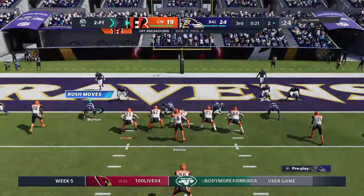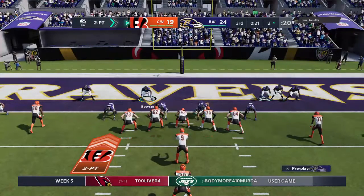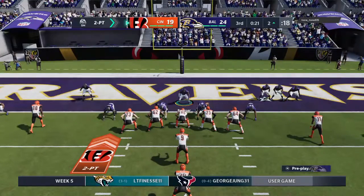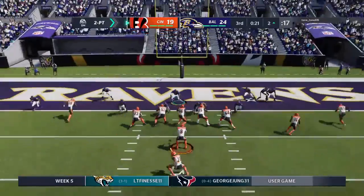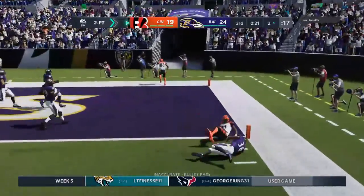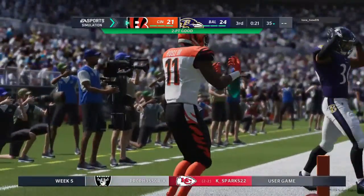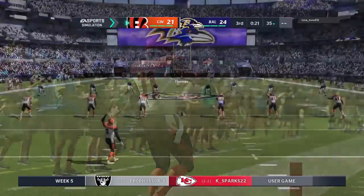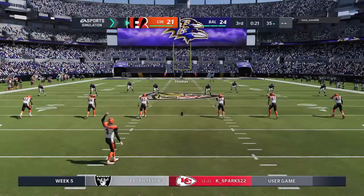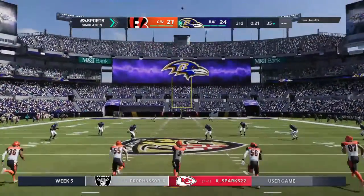So now the Bengals offense will stay out there as they'll decide to go for 2. Again, it's Burrow. His pass caught at the 4. And he'll get into the end zone as the 2-point conversion is successful. Bengals 21. Now after the touchdown, it's Bosher to kick it away.